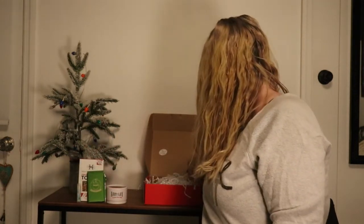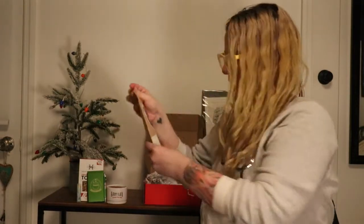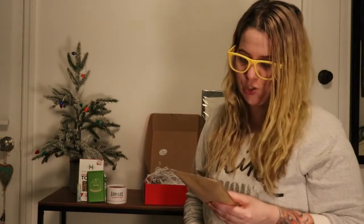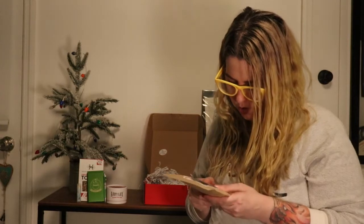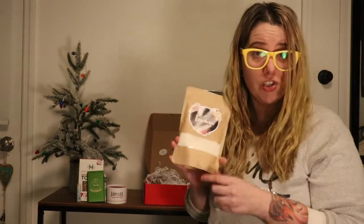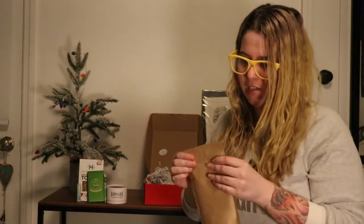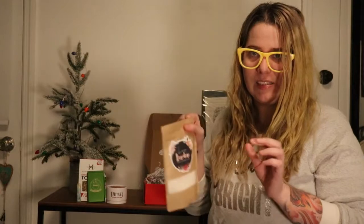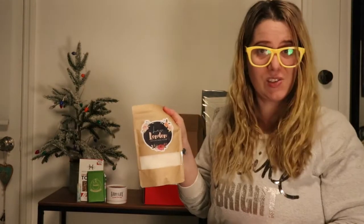Alright, what else? Next I've got this. This is Love London Natural Body Scrub, and it doesn't say anything other than that. I don't know. It looks like a sugar scrub from the consistency in here. And I don't want to open it and smell it. But I'm assuming from the picture that it's going to be flowery.